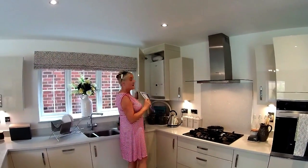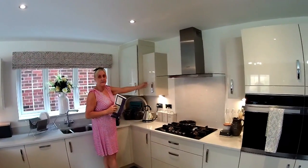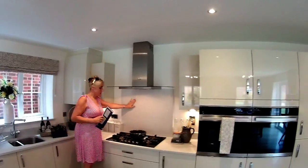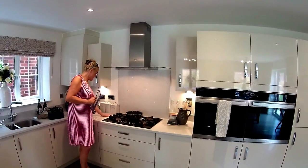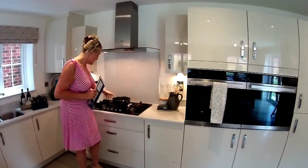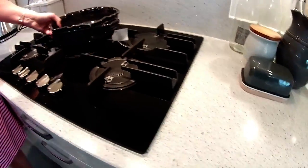That's your boiler in there, tucked away. I like the difference on the cupboards as well. Isn't that nice? They're actually very almost symmetrical. Beautiful splashback in the same granite. It feels so cool. It's just gorgeous. So you've got a 5-ring hob there with your burners. They're really nice looking burners, aren't they?